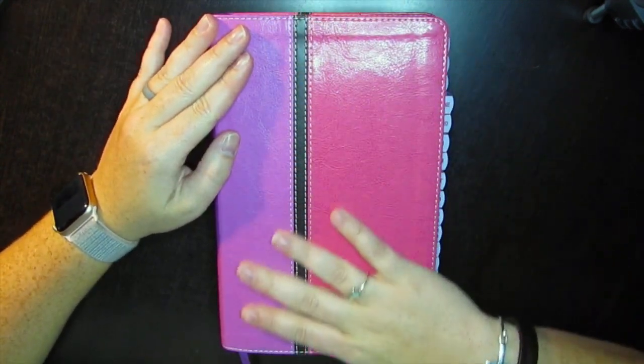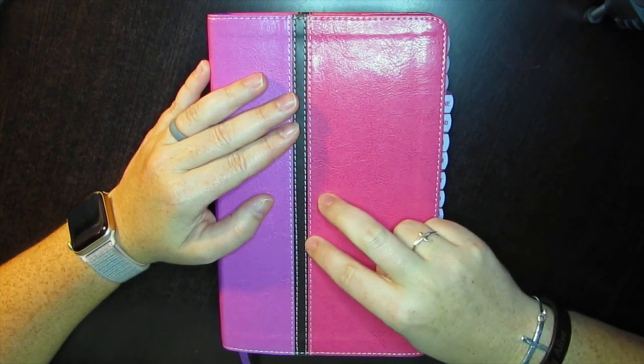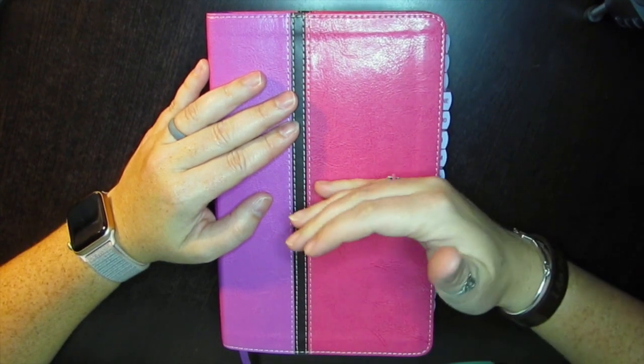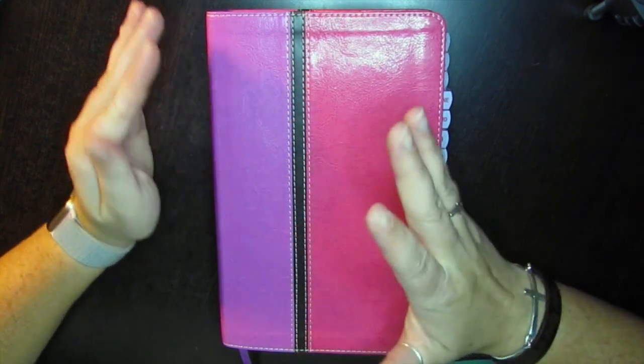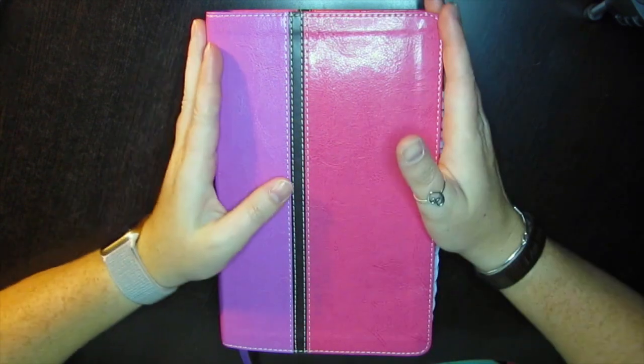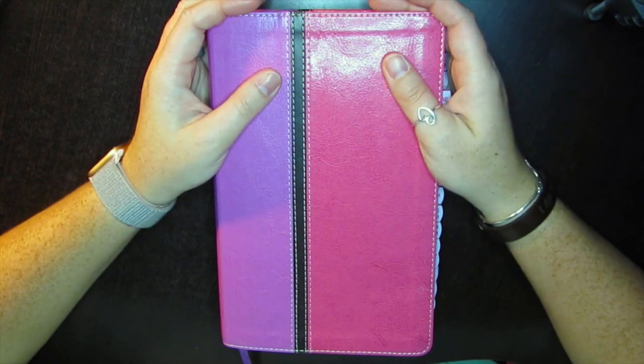If you're looking for something that is able to have different versions in it, or just has a little bit more information, I know a lot of times when we're reading the Bible, if we don't understand it, we get a little lost or we give up. So this is really what has helped me not get to that point.